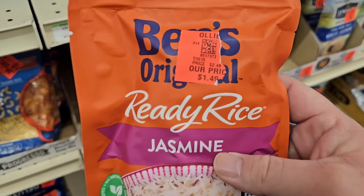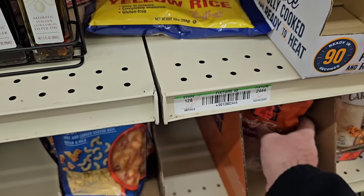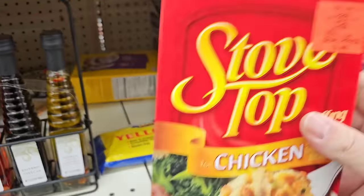Jasmine rice, Ben's Original jasmine rice, $1.49. That's a good price. Got some stovetop here, 99 cents.